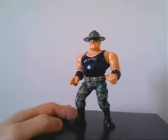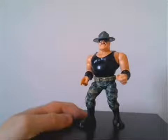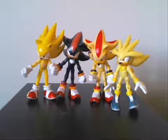And if you did not know, Sgt Slaughter was also a G.I. Joe character as well as a wrestling star for a while. I picked up these Sonic the Hedgehog figures recently at a thrift store, of all places.